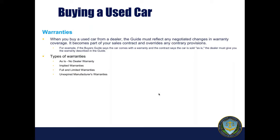Okay, now we're getting into full and limited warranties. So dealers may offer a full or limited warranty on all or some of a vehicle's systems or components. Most used car warranties are limited and their coverage varies. A full warranty includes the following terms and conditions. Anyone who owns the vehicle during the warranty period is entitled to warranty service. Warranty service will be provided free of charge, including removing and reinstalling a covered system.